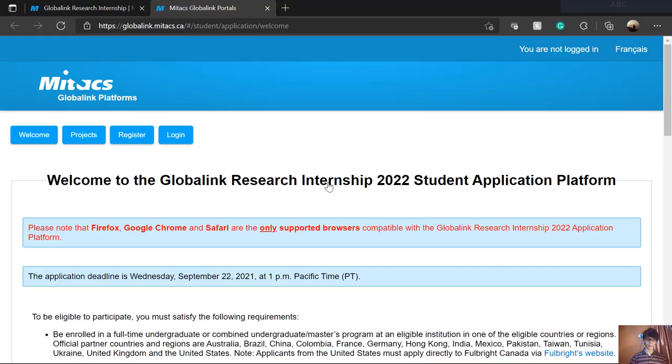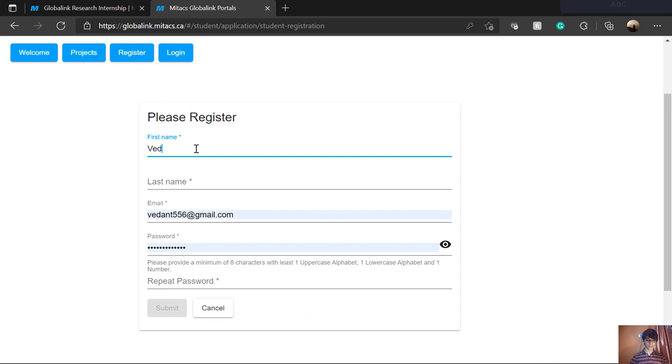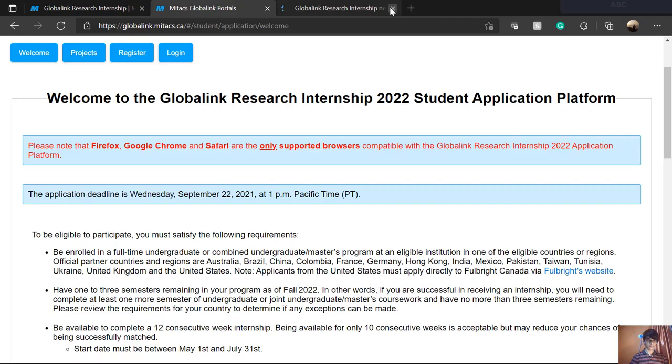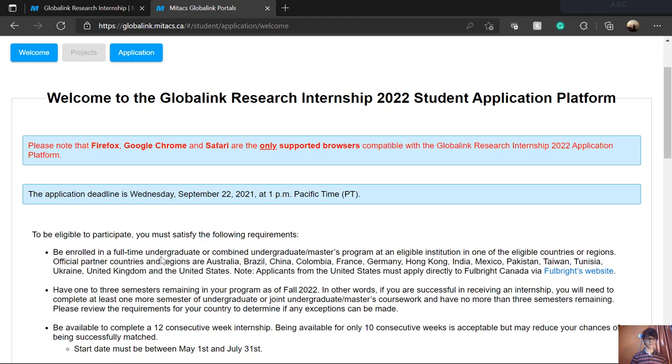All right, so this is the portal for the 2022 student application. We have already seen these eligibility requirements. Now simply let's click on register. So I'll quickly register. All right, so I've clicked on the activation link and activated my account. Now I'll click on login and use the account credentials to log into my application account. And once I log in, I can look for the application.